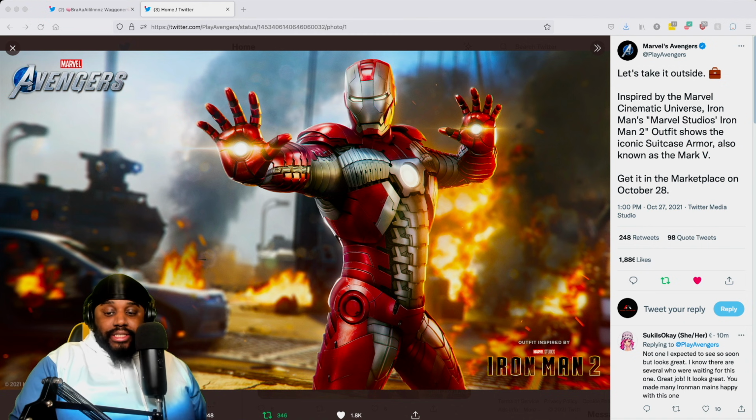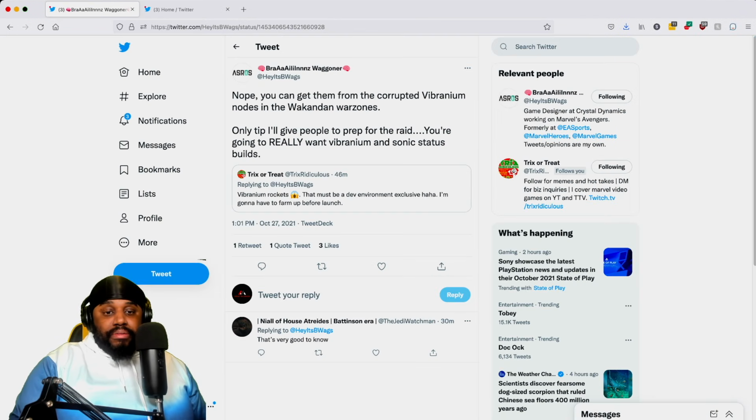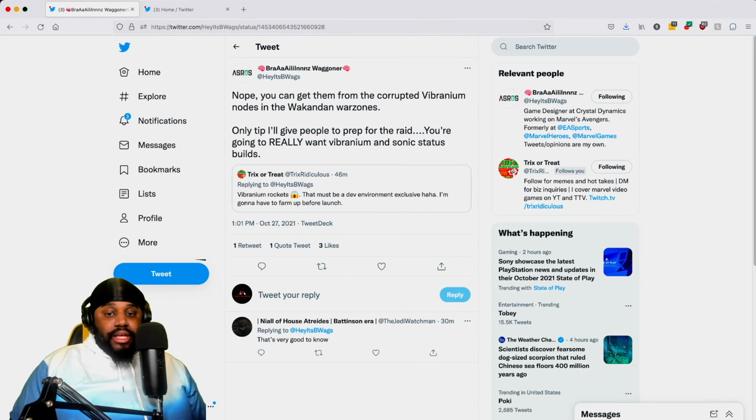Speaking of the raid, we actually got a little bit of information. Now, Ryan Wagner is the dev that they hired from Marvel Heroes. Primarily, they brought him on, from what I heard initially, to work on monetization. He said he was working in particular on the cosmetic rework though, but he's been playing the raid and he offered some tips on what you should be doing. According to him, you're going to want to load up on Vibranium and Sonic. If you've been following my Marvel's Avengers videos, you know I'm quite fond of the Sonic stats effect in particular. I think it's the best in the game.